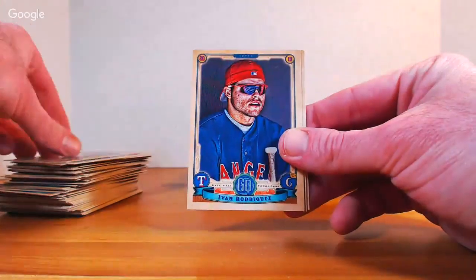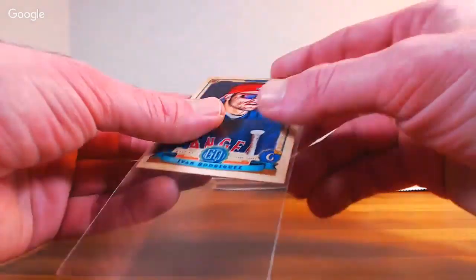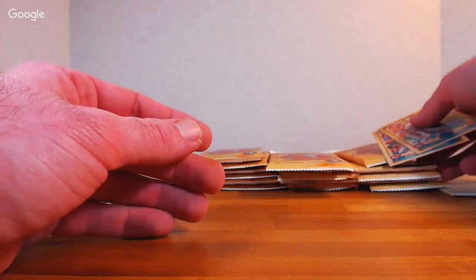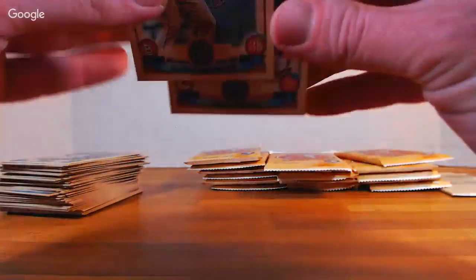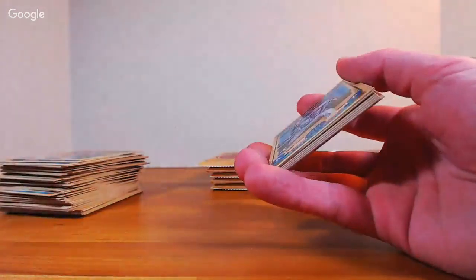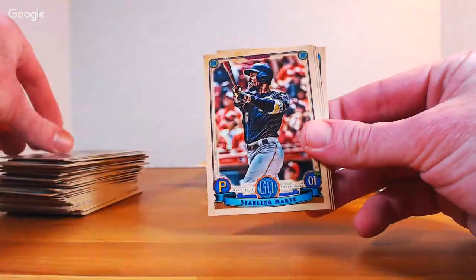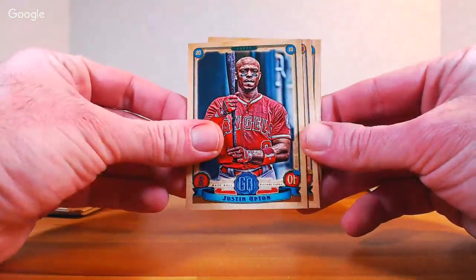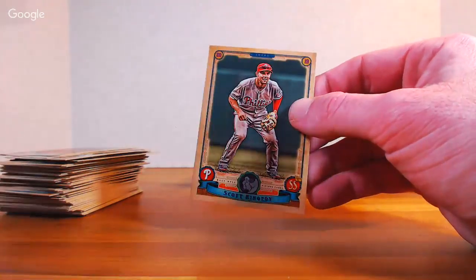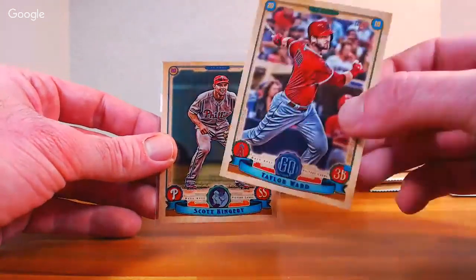Salvi Perez. Oh, wow. Another legend short print. Buddy Rodriguez. Rangers. Matt Carpenter and Jose Peraza. Walker Buehler, Buster Posey, Alcantara, Starling Marte, Justin Upton. Here's our first logo swap. Scott Kingery for the Phillies. You can see the different logo that they use.